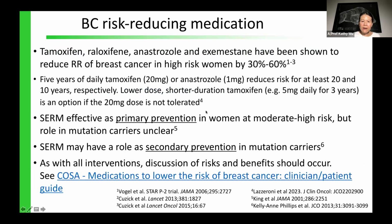Tamoxifen, raloxifene, and some of the aromatase inhibitors have been shown to reduce the relative risk of breast cancer in high-risk women by up to 60%. High risk is mainly based on family history, and to date, these clinical trials have not included sufficient women who are BRCA mutation carriers to reach statistical significance for primary prevention.